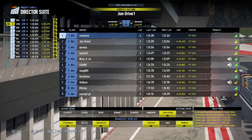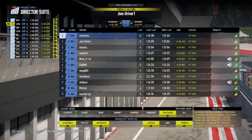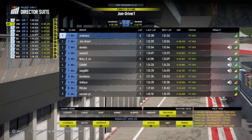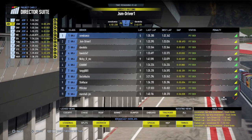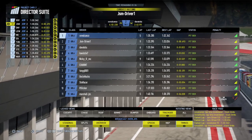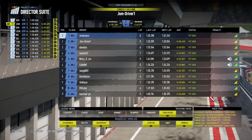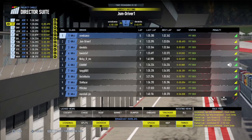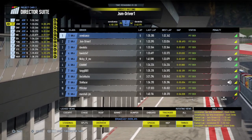There's your full timing screen. Feeling Uncle Hux may have stopped off for a cup of tea on his last lap with a 3:21 there.